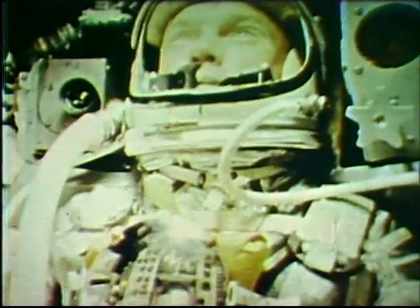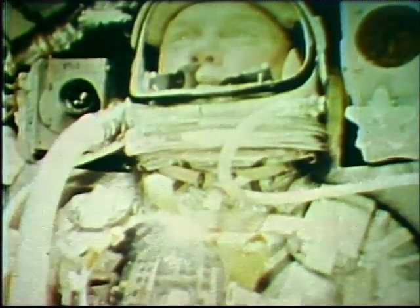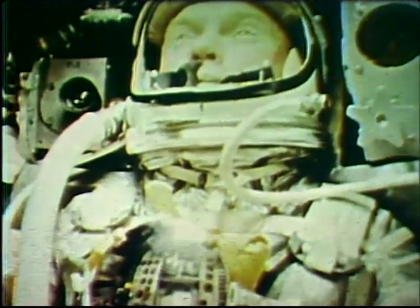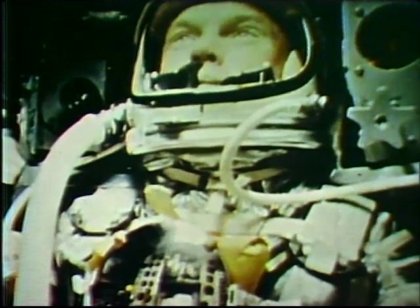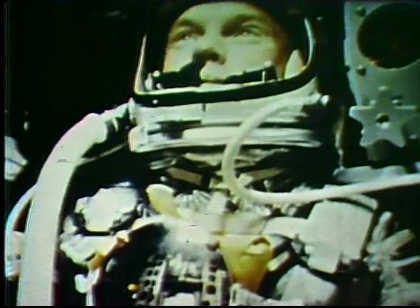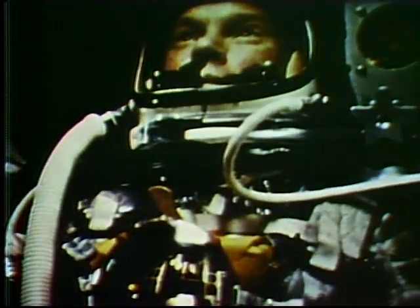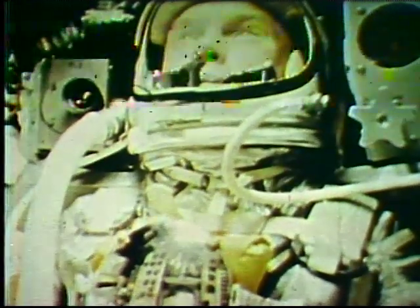The furnace-like heat of re-entry has created a barrier of ionization around Friendship 7, halting all voice communication. Alone, he plunges back toward Earth, a fiery meteorite.